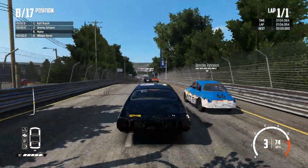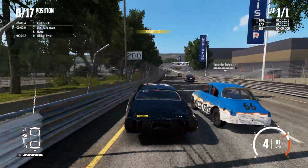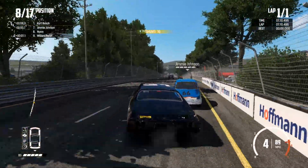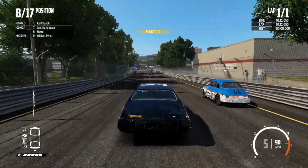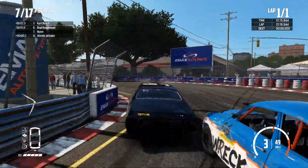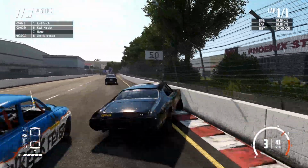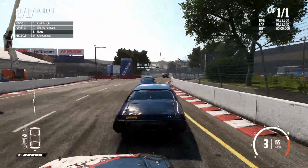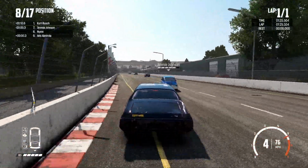Coming down what I guess you would consider the back straight on this particular configuration, you're going to see that myself and Jimmy Johnson, 7-time champion, are actually going to trade blows back and forth, relentlessly pursuing each other as I'm going to try and outbrake him into this corner. Unfortunately, run into the wall. He's going to get a bit of a run on us there because unfortunately we got a bit sideways. But this is actually some of the closest racing that we've really had with any of the AI in this game so far.